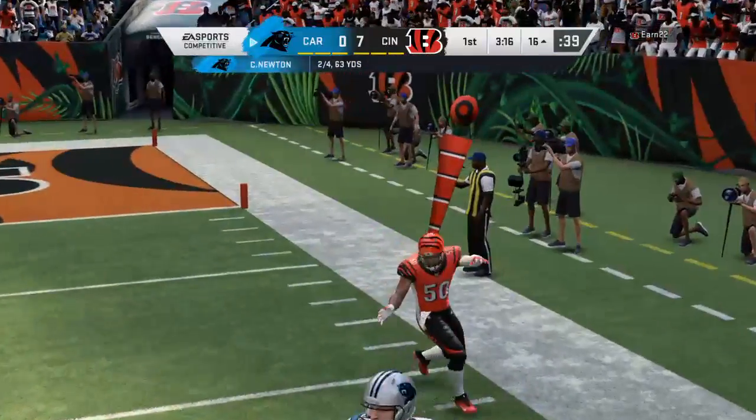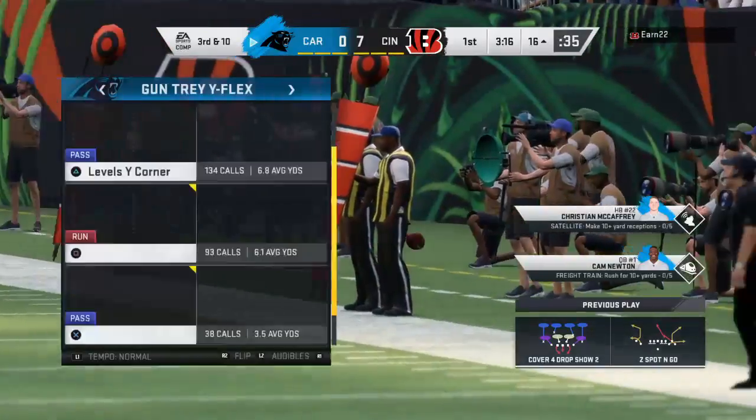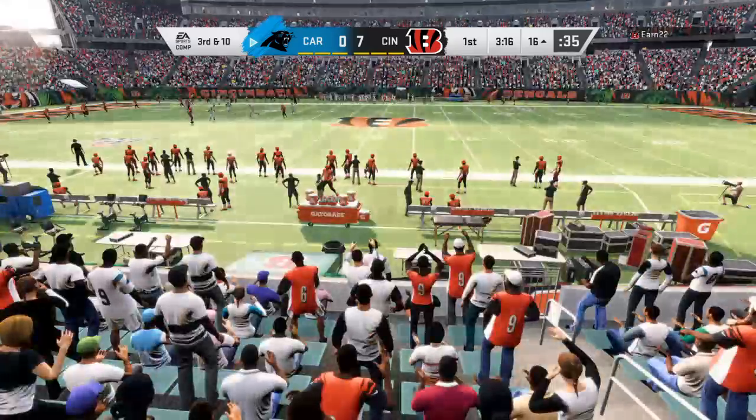Another throw on 2nd down, and this one incomplete as well. He was trying to get that one into the hands of Christian McCaffrey. 3rd down here.